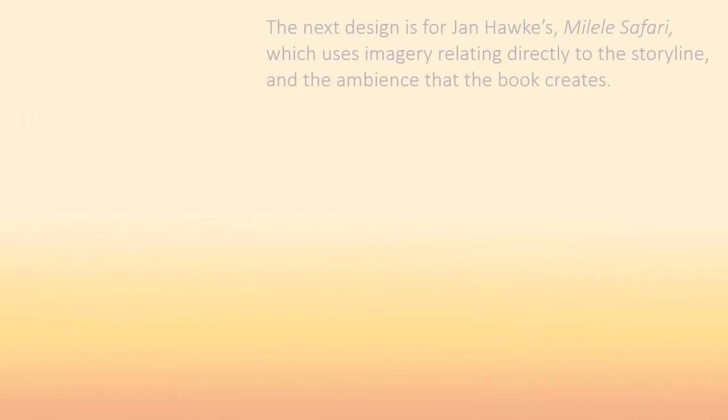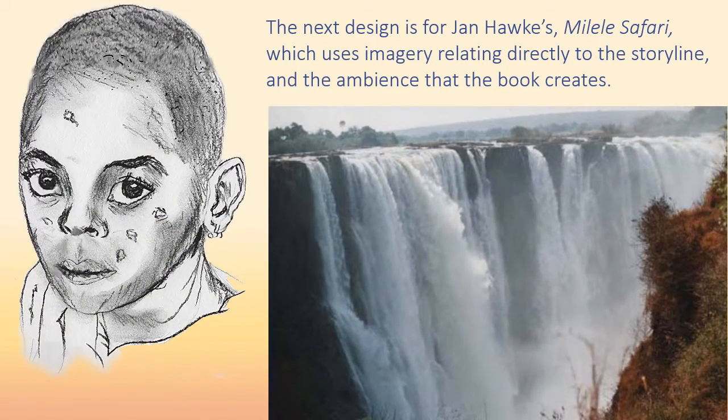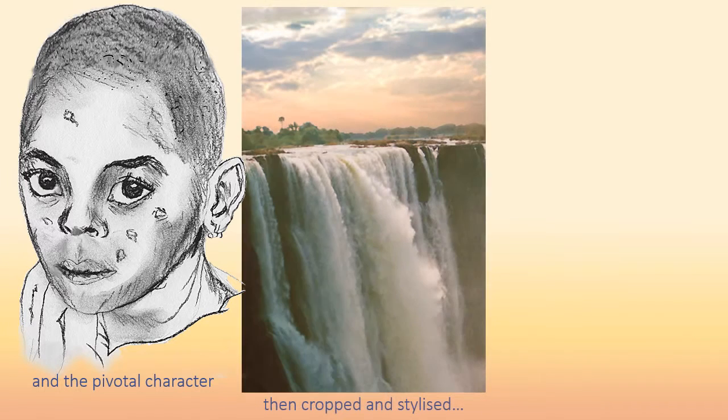The next design is for Jan Hawke's Milele Safari, which uses imagery relating directly to the storyline and the ambience that the book creates. The montage features original landscape photography and a sketch depicting the pivotal character's childhood ordeal. The author wished to highlight the theme of water and fulfillment that are fundamental to the work as a whole.